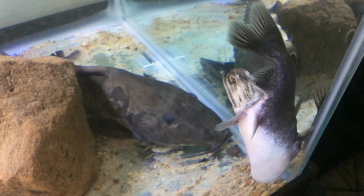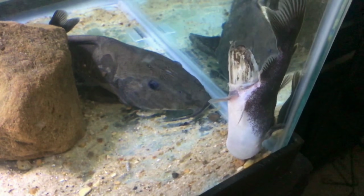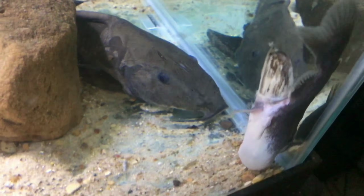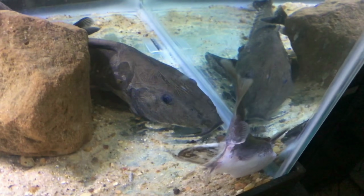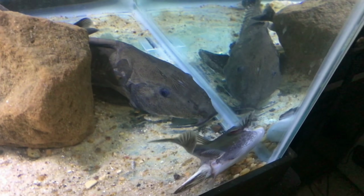There's an up-close view of the tiger shovelnose's mouth ripped out the side of the Gulper's stomach. Sorry, this might be disturbing to some, but I felt like I had to share this because this is just unreal.